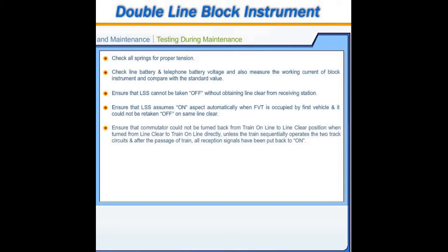Ensure that commutator cannot be turned back from train on line to line clear position when turned from line clear to train on line directly, unless the train sequentially operates the two track circuits and, after the passage of train, all reception signals have been put back to on. Check wiring of instrument. No loose wires should get entangled in the moving parts. Measure earth resistance. Value should not be more than 10 ohms.